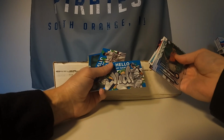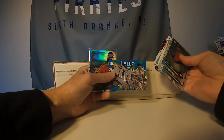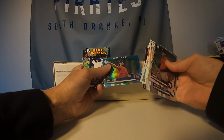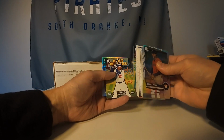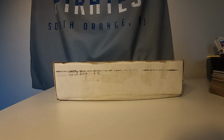Who else do we have here? Aaron Judge. Hello, my name is Aaron Judge. And of course a Babe Ruth. Good 3-pack of the Yankees there. We got a blue hollow foil for Brady. Wondering what the Mets are going to do with him this year. Another 8-Bit Ballers, Chaz and Mookie Betts. And a hollow foil for Aaron Nola.